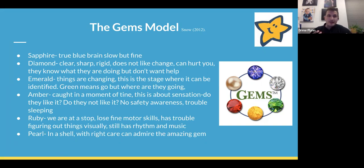So kind of things are starting to change. This is kind of the emerald, or the gem, where it's identified that they have dementia. Green means go, but we'll go where these people see self as able to be independent, but they have limited awareness. Their awareness of time and place might not match very well. They also seek guidance and assistance to kind of fill a day. And then we'll move on to amber.